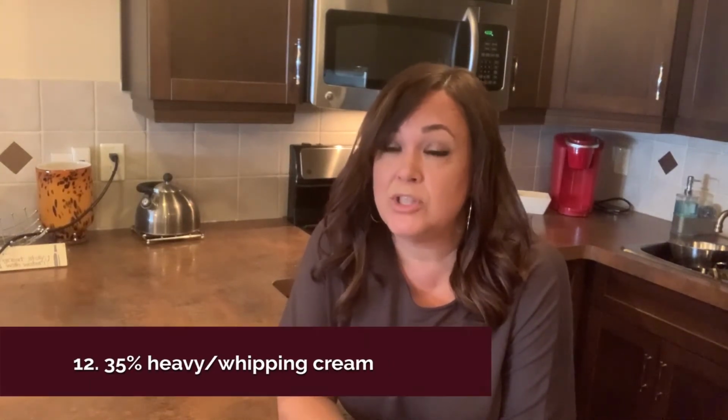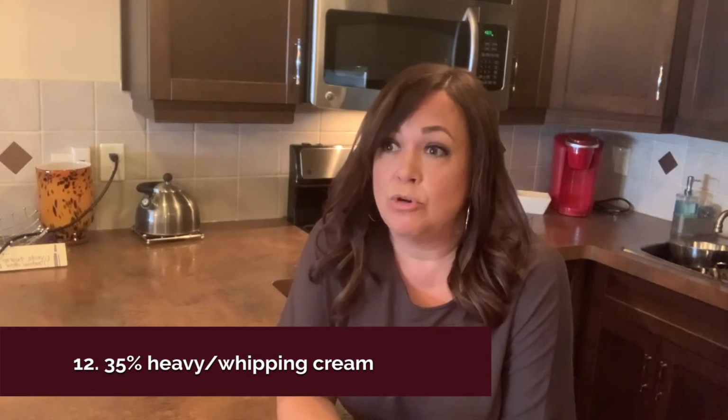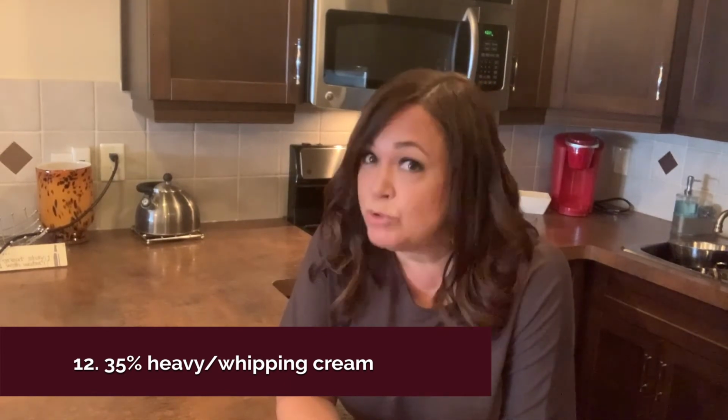Okay, and the last things are dairy and deli. So in the dairy section, the number one thing to keep in your fridge, which will stretch out your cooking, is heavy cream. Not the 18% table cream, not the 10% half and half. I'm talking about the 35% full fat cream.